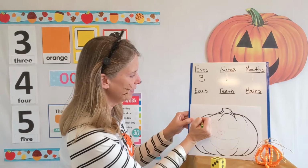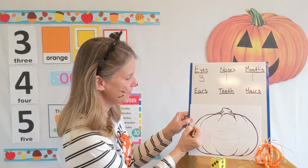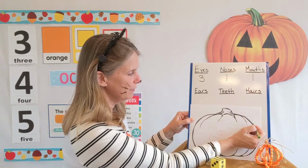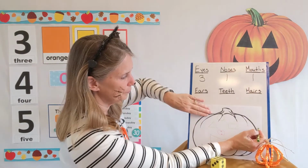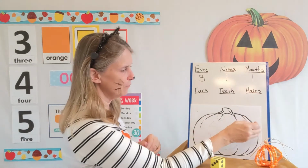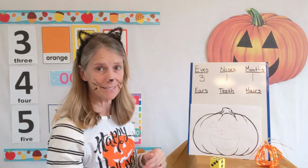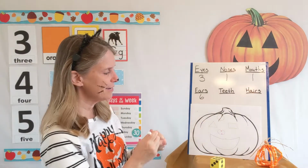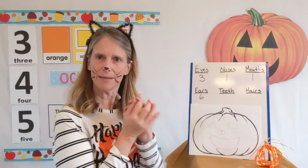He's going to have an ear up here. He's going to have an ear on the side and an ear on the bottom. And then same thing over here. 1, 2, 3. So he has a total of 6. 1, 2, 3, 4, 5, 6. This is a silly, silly looking pumpkin. 6 ears. Okay, in his nice big smiley mouth, let's see how many teeth I'm going to give him.